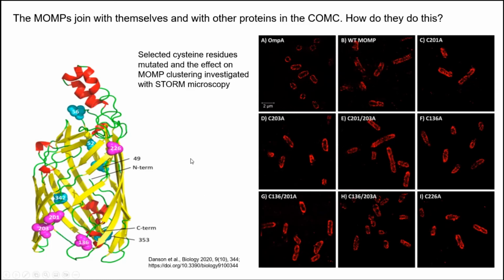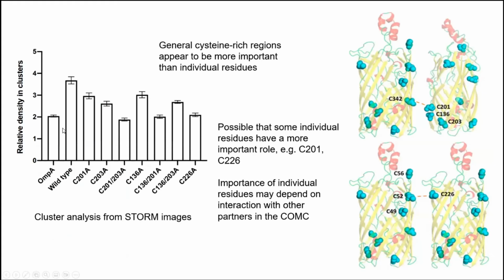If you take those images and analyze them, do a cluster analysis, you can see that in some cases, some of these mutations are reducing the clustering of this protein within this complex of proteins. So it's telling us something about the importance of these different cysteine regions. And it appears to be the case that more than one of these is involved in forming bonds and holding this structure together.